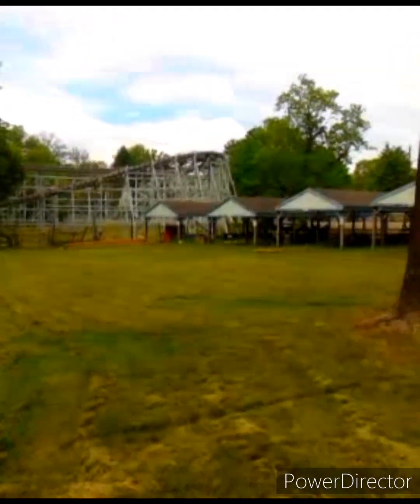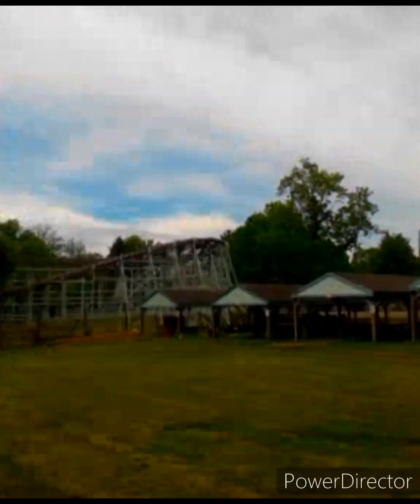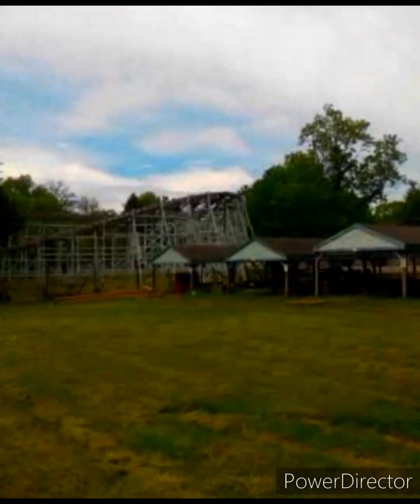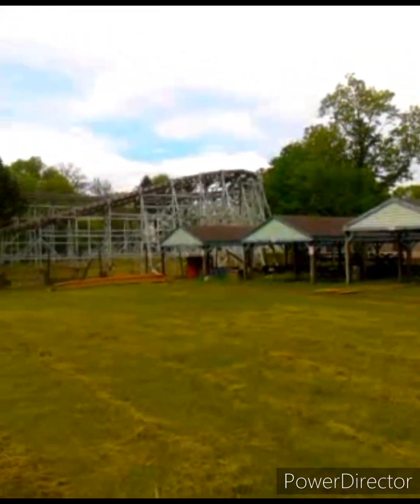This is the turn down here. I'll have to take another video. This is the turnaround down here by the road behind these pavilions. That's the section we're probably going to paint first. We're driving down the road.